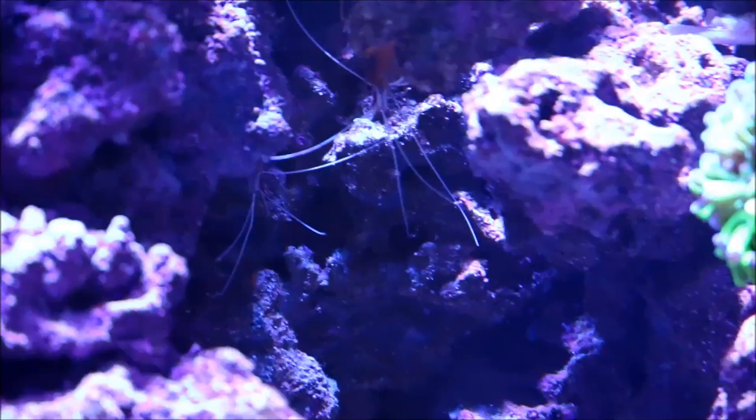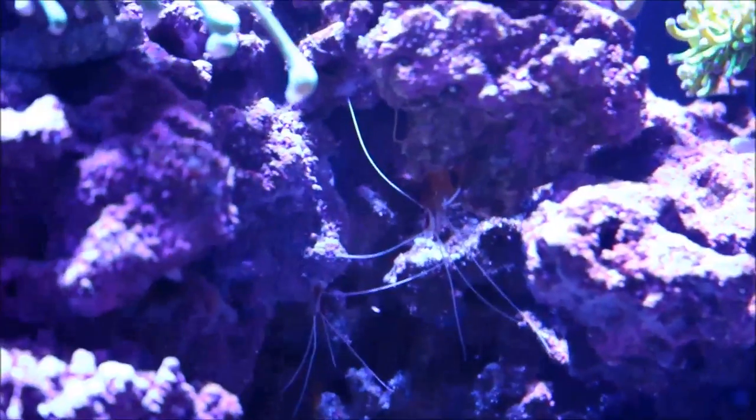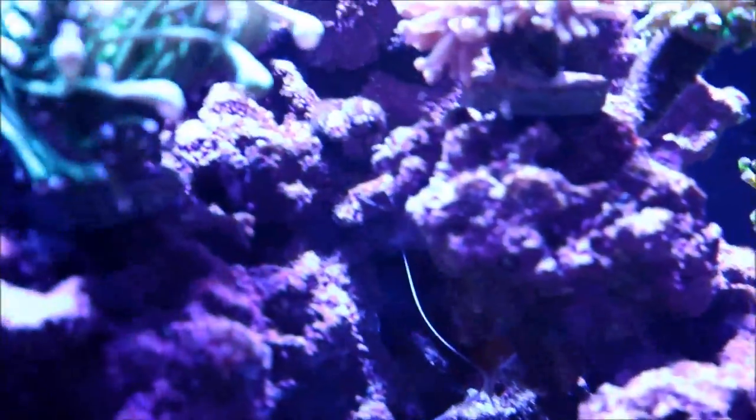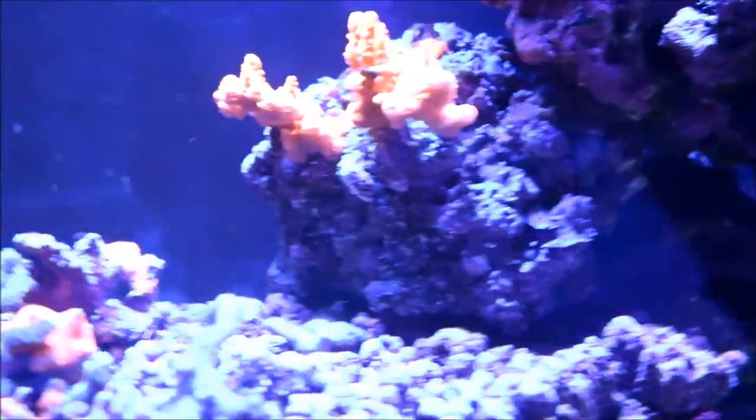The two cleaner shrimp that I have spend most of the day here, and at nighttime they will come out on the rocks and do what they need to do as far as staking out some territory to set up their cleaning stations. I do have four cardinal fish in the tank. They spend their time behind the rocks, and really I don't see them that much in the tank, but when food comes out, they will come out.